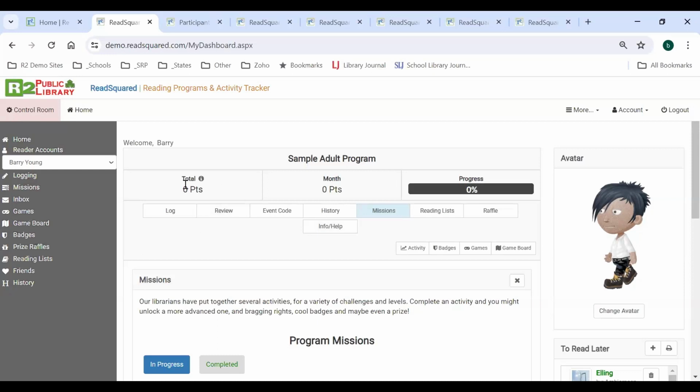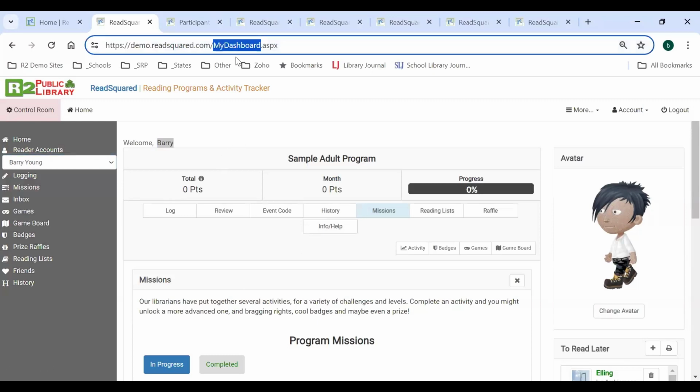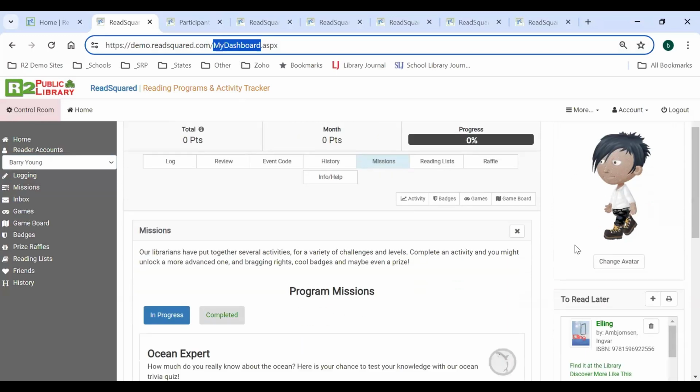And now that I'm logged in, this is just my demo patron account here. I'm in the adult program. The dashboard is what it is here, but it could be changed. You could simplify the dashboard. And in ReadSquared, every one of the pages could be customized with drag and drop gadgets.